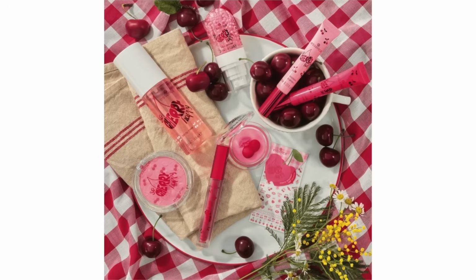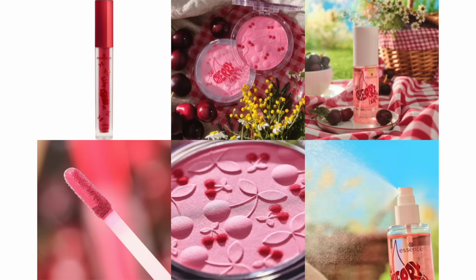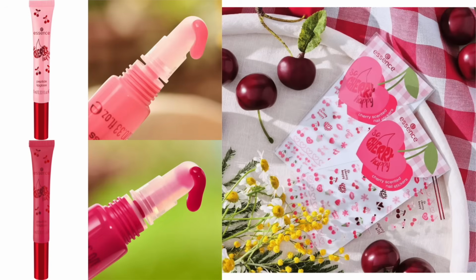They're not. And if Fenty is a little bit beyond your budget, fair call. Essence have a pretty cute collection. This is the So Cherry Happy collection. I like the name. So there is a face primer which has little balls in it and I want to squish them. There is a lip balm, a matte liquid lipstick, a blush lighter, a lip gloss in 2 shades. You've got a red cherry and a soft pink. And then there are cherry scented nail stickers.